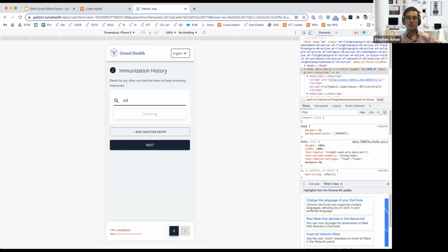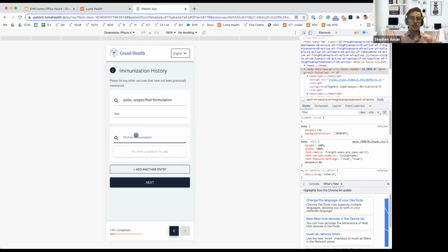But then likewise here, I can search for a specific vaccine if I've had one. And then likewise, again, that free text, I can just say, I've had a booster shot. Obviously, that's not a clinical entry, but they can still put that in. They can give it a year, saying it was this year they had a booster shot. And then that would be where your clinician in office clarifies with the patient, hey, you said you had a booster shot in your immunizations. What exactly does that mean?